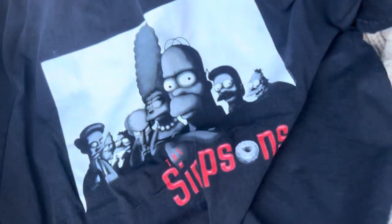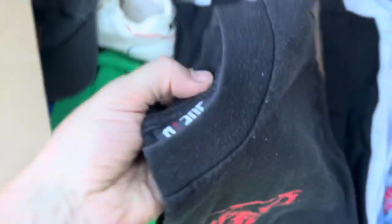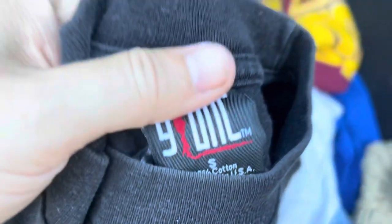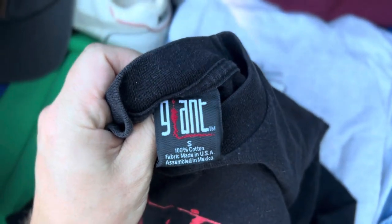This shirt was pretty cool. I thought this was gonna be worth a little bit more, but it's like kind of Y2K-ish. Early 2000s maybe. The Simpsons, like Sopranos. Nice and clean. Again, Delta tag. Maybe $20-$30 or so on that one. And I don't find a lot of the giant tags. Yeah, giant, made in USA. These tags are, for me, hard to find.